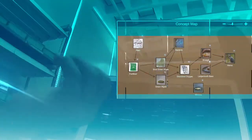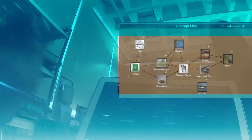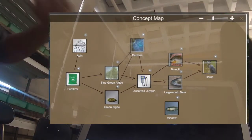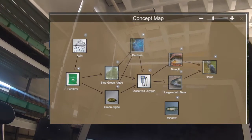The concept map tool allows students to construct a map that represents their ideas about the causal relationships in the ecosystem. Green algae make dissolved oxygen, which is consumed by all 3 of the fish.